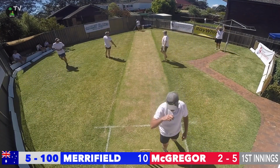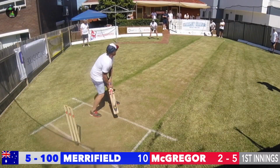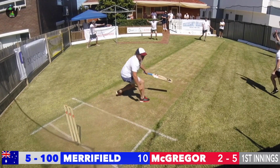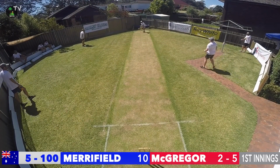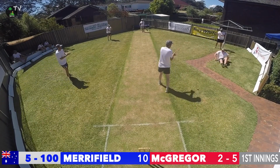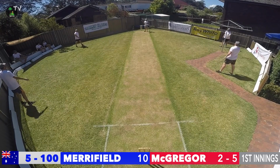There's a big appeal. There was no appeal from Pat McGregor, but the rest of the side were up in unison. It's a full delivery. Oh, and I think it's hit the bottom of the bat. Looks a bump ball. So a nervous moment there for Merrifield. McGregor will continue around the wicket to him now. It's played on the leg side towards Todd Lavin, who is down well and fields the big unit.